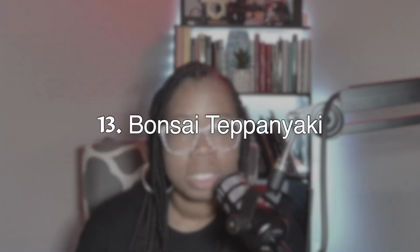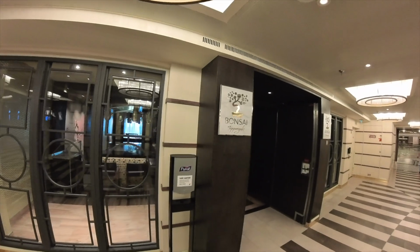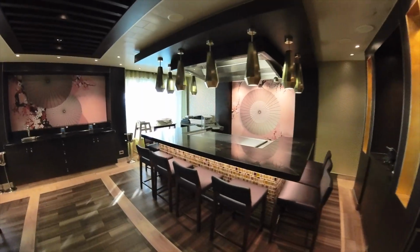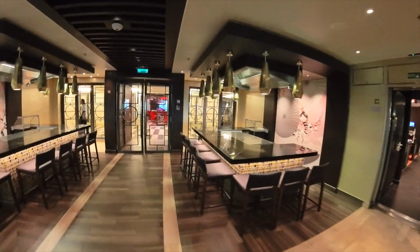And while I didn't personally dine here, I've heard some great things about Bonsai Teppanyaki. It offers a Japanese hibachi experience, complete with show cooking and entertainment. It's a fun and interactive dining experience, and a lot of people say that it is worth considering.